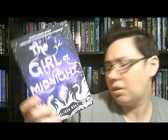Next we have The Girl of Midnight by Melissa Grey, just another impulse buy, mostly due to the cover because it's purple and pretty, and I like pretty covers and I like purple. This is an author pick, Kristin Hannah, Firefly Lane. Her book, The Nightingale, is one of the most amazing books that I have read in a long, long time, and I keep passing it out to my friends and saying, read this book, and then they'll bring it back to me and say, oh, I cried, and so I'm just excited to read something else by Kristin Hannah.